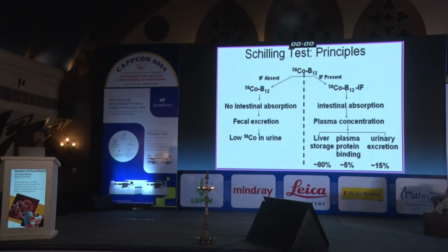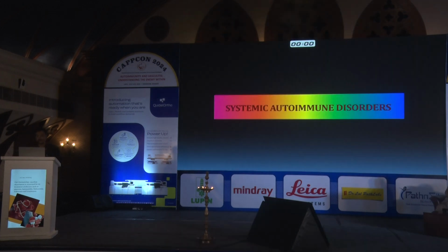What is that? Radioactive cobalt is added to B12 and given to the patient. The patient with B12 deficiency will be replenished with that and will have the cobalt activity in urinary excretion and biliary excretion everywhere. But those who are intrinsic factor deficient will not absorb the vitamin B12 at all, and therefore there will be no intestinal absorption and you will not find it in urine.